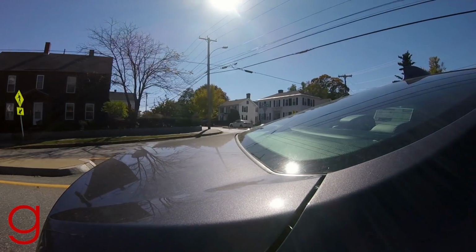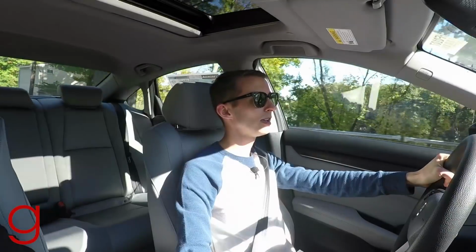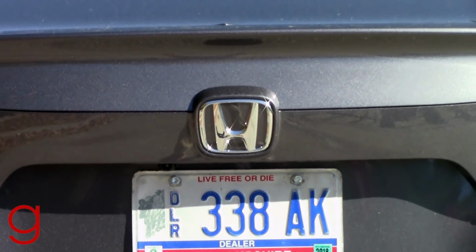That is going to wrap it up for me today in this version of the Accord. So this is the 1.5T EX. And soon enough, once those 2 liters come in, especially the Sport with a manual, I will be seeing you again, taking a video of that.